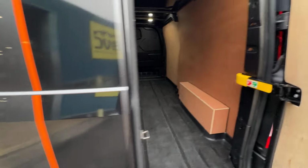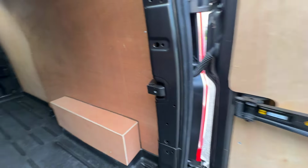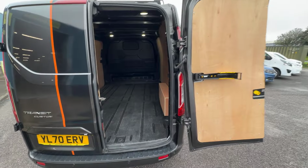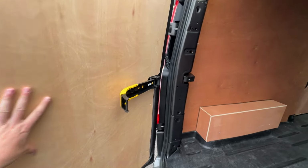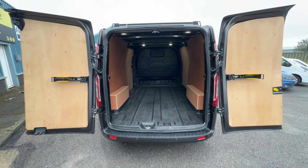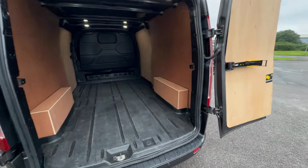If we open up the rear doors, then we can start to have a look inside the back of the van. So we've got this little yellow arm, give that a pull. That clips into place there against the rear door, and that allows you to open it up to its full 180-degree position like so. And of course, you can do exactly the same with the other door as well. And open those right out there, which allows me to show you the condition of the inside of the doors, and of course, everything else inside here.